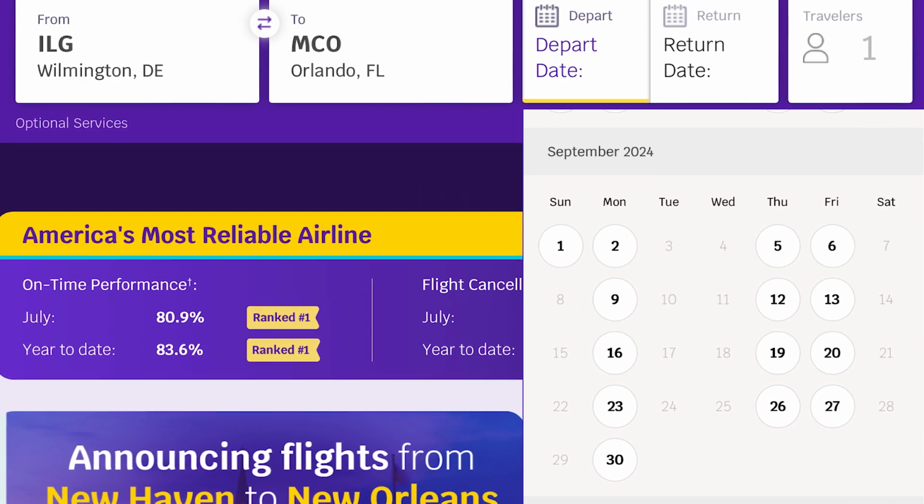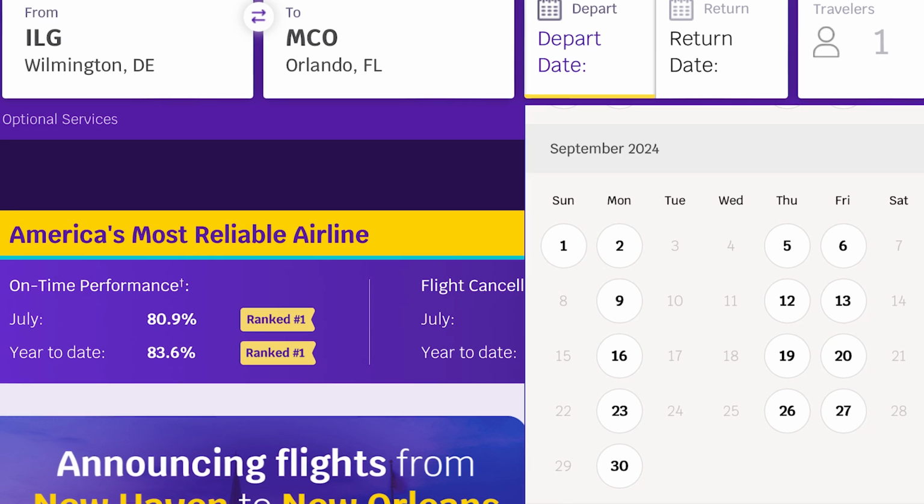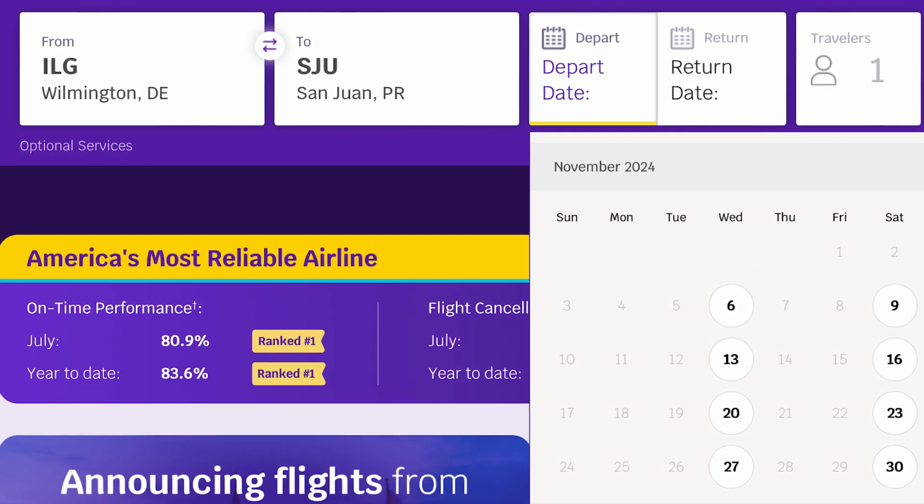So the next thing we could talk about is the schedule and the pricing. Just because Avelo is the only airline there, they don't have flights departing every day. They have a bit of a weird schedule, and it's going to depend on your destination. So let's take Orlando, for example. They do departures on Sunday, Monday, Thursday, and Friday. But for places like Puerto Rico, they only leave on Wednesdays and Fridays.